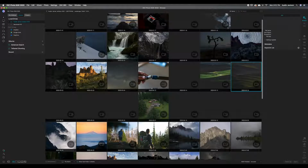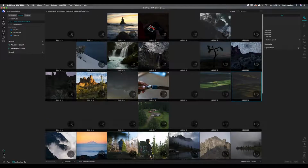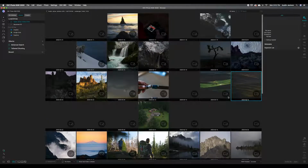And so you can see that you can actually see a photo from each of your dates here. Obviously if I was just seeing the numbers, I wouldn't know what I shot on May 16th, but because I can see the photos, I know that, okay, I was in the Palouse Hills. And so that's the photo that I want to show you guys first, how I'm going to edit. And that is in this folder. So I'll double click that.